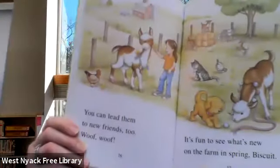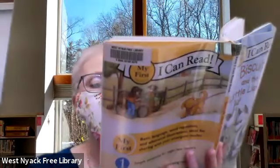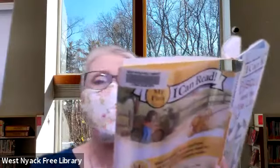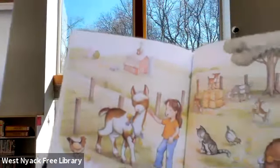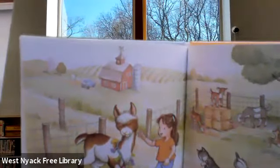It's fun to see what's new on the farm in the spring, Biscuit. And do you see Biscuit playing with the llama? I wonder, do you think llamas play with balls? I don't know. I have to do a little research. I do see the goats in the background there. See, the one is jumping around and the other is up on the bales of hay. And then there's another one down on the ground. They can jump like you wouldn't believe.